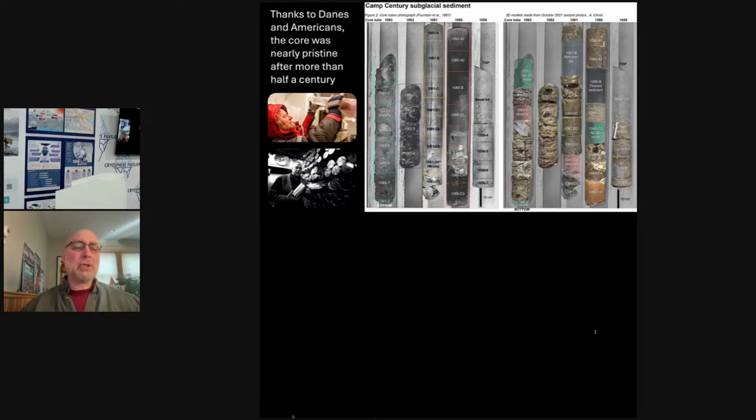And that's due to these two men, to whom we owe a huge thanks. At the top is J.P. Stephenson from Copenhagen, and he runs their ice core repository. And at the bottom is Chester Langway, who ran the ice core repository in Buffalo. And between the two of them, they kept this core pristine for more than half a century.